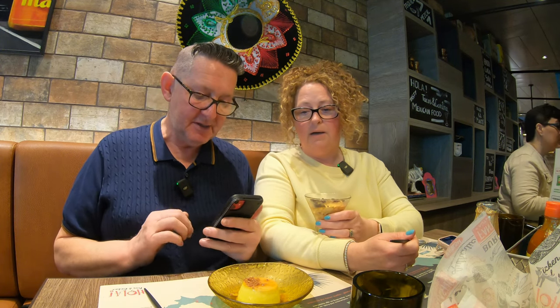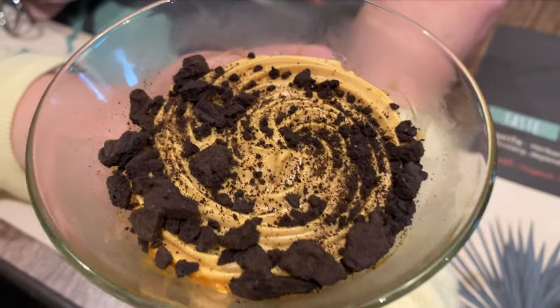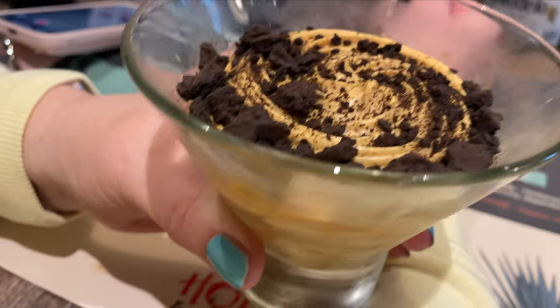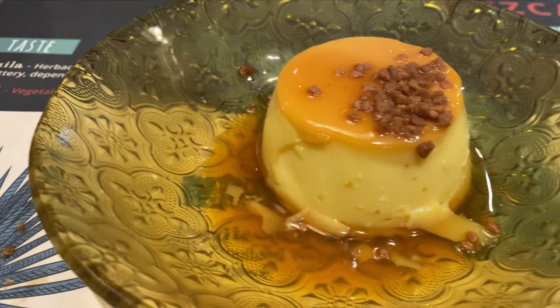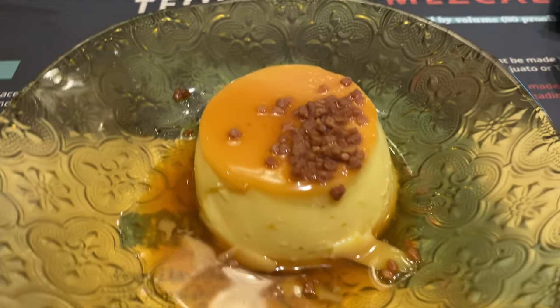So, what have we got there? We've got dulce de leche, which is very nice. I'm going to show you that one, guys. And Colin's gone for the Mexican flan, which is like a creme caramel. There's the dulce de leche. It's very nice to eat. It's chilly. There's the caramel there. Look at it. I think we're going to attempt it. Of course, we will tell you.